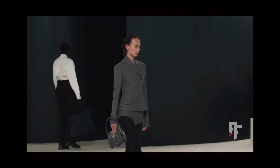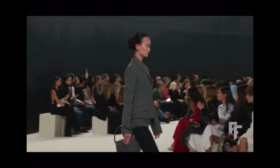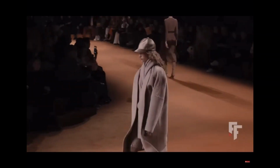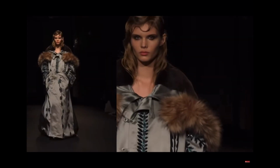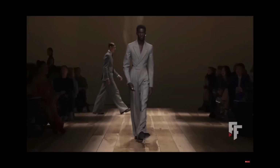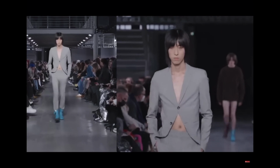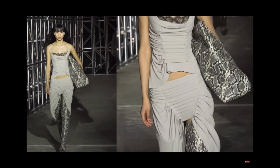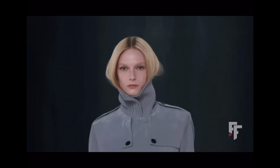So don't be afraid to play around with this. I'm sure you have some gray already in your closet, so do not go and buy anything. I would definitely suggest you go inside of your closet, do some shopping in your closet to see what you already have in this gray, and just begin to put tones together. It doesn't have to be the same exact gray, but if it's several tones in the in-between of it, it'll be perfectly fine.